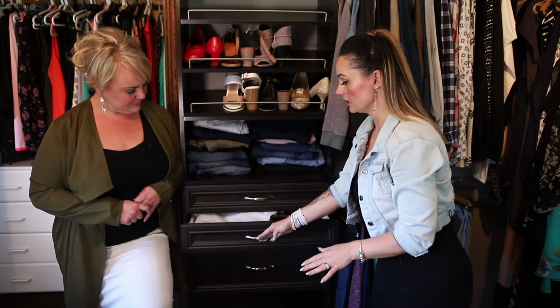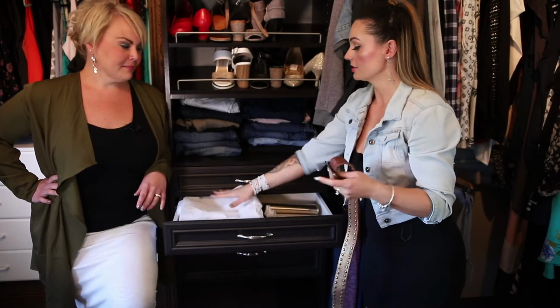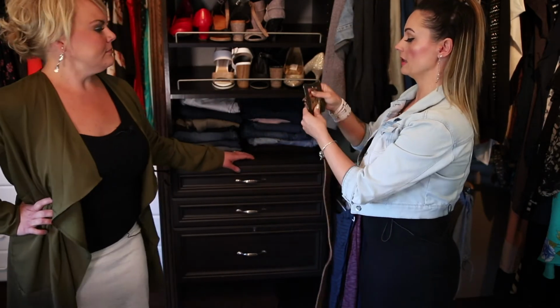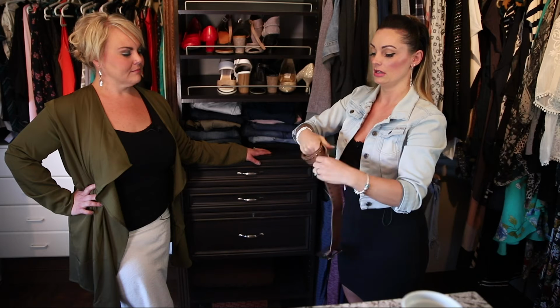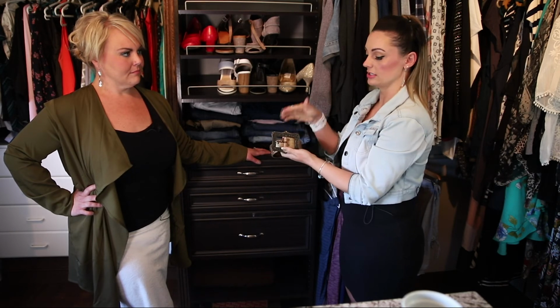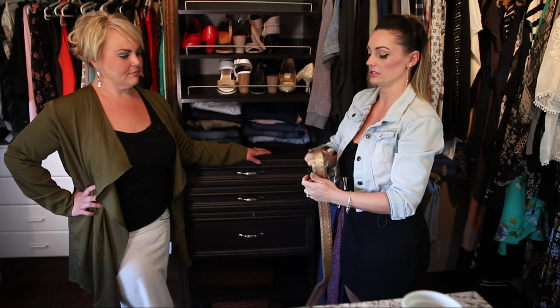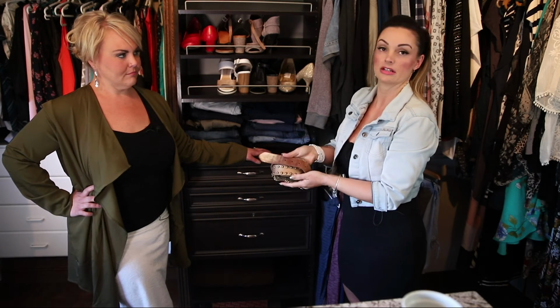This drawer here, the belt just kind of in there. Belts are great when you can either hang them on a hook or when you want to roll them and maximize space, always roll them so that the buckle is towards the outside. So you can see the buckle versus if you were to do it the reverse way. You know, that's not as attractive.